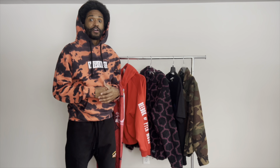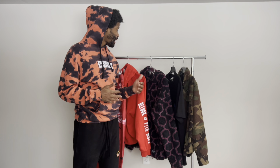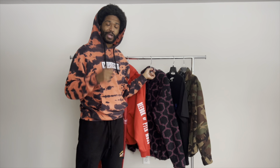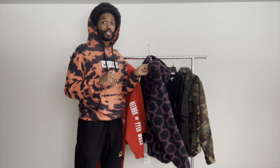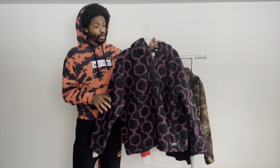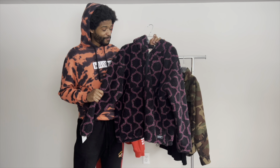Okay, now. First piece I want to show you all is a pickup I got from the Burlington Coat Factory. Yes, you heard that right. So one thing about me is I shop anywhere and I'm willing to pick up anything if I feel it looks good or is just a dope piece in general. So this first one I want to show you is a Levi's pullover. It's a Sherpa pullover that I got from Burlington.